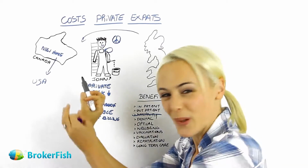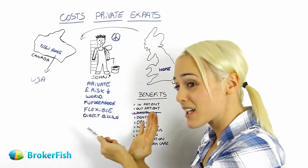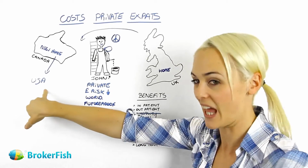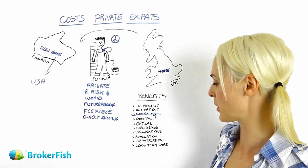But, and this is the one thing about the USA, even though it's a worldwide policy, some companies will not cover the USA, or some policies won't, because specifically there, the cost of private medical treatment is really high. So just bear that in mind when you're looking for your policy.